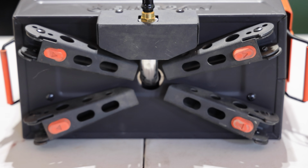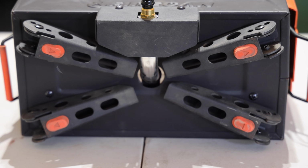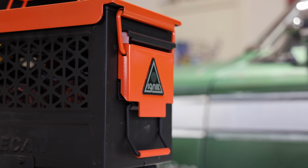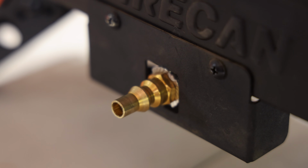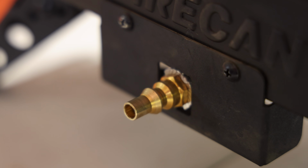The legs that fold down have nice rubber pads on their feet, and it keeps it from sliding around. And there is a sturdy handle for carrying the unit and a standard ammo can style latch, which keeps everything nice and secure. The only drawback is that the hose adapter sticks out from one side of the can, so I've had to be careful how I pack this when putting it inside the Jeep.